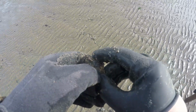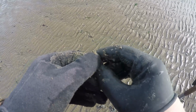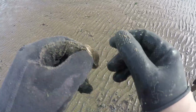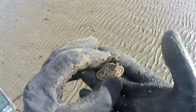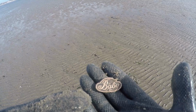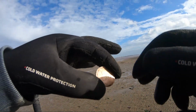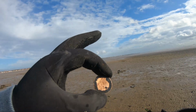And that's a little badge for someone that doesn't know what a baby is. They can put that on so they know. Very strange why you'd have that, but yeah, baby. Next coin, another George V penny.